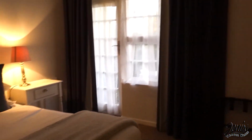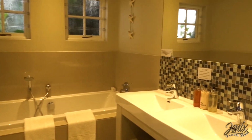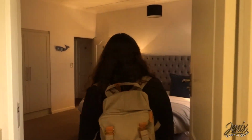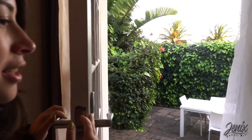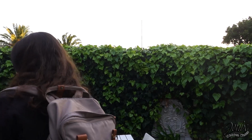Wow. Oh, the bathroom is lovely. You love it? Really? This is definitely a 5-star. Oh, there's even a balcony. Yeah, a private patio. It's really nice. I think the parking is over there, behind this bush.